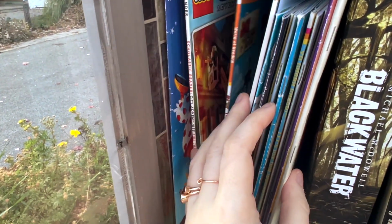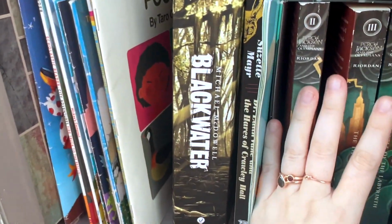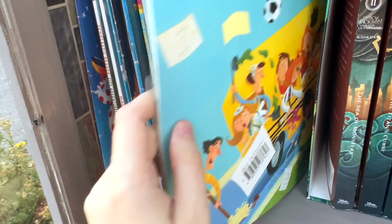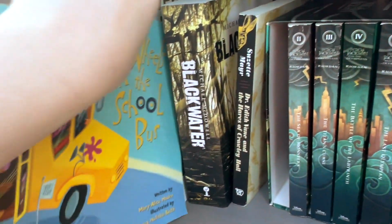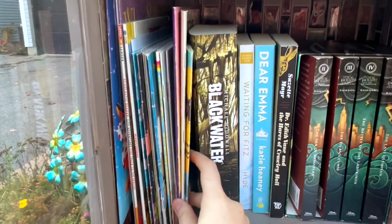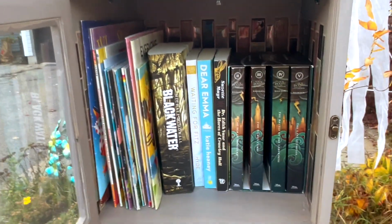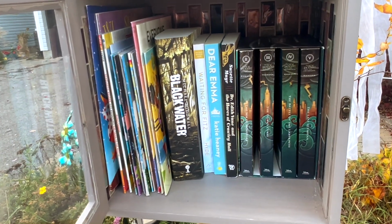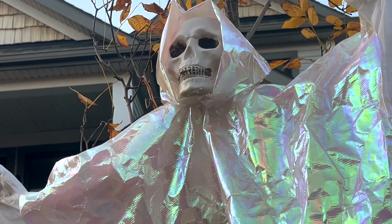This one seems to have a lot of kids books, and then I'm gonna see if I can fill this with a couple of things in here. I'm gonna see what I have in the back. Okay, so I just moved some things around, packed it with 2 books, and then we are on to the next one. Goodbye, spooky skeleton. I really like you a lot.